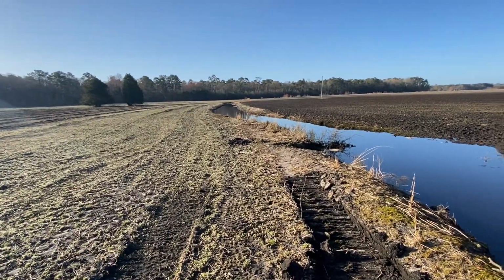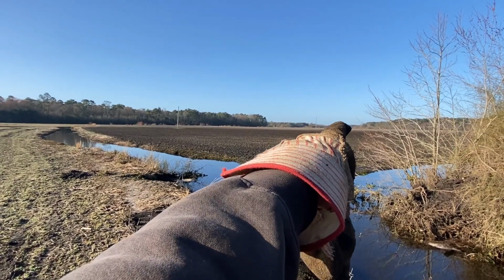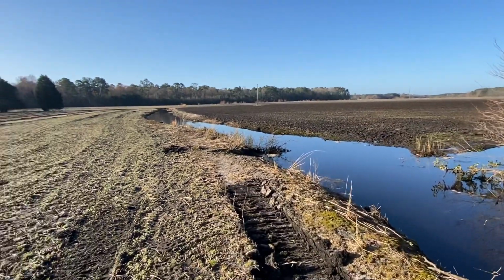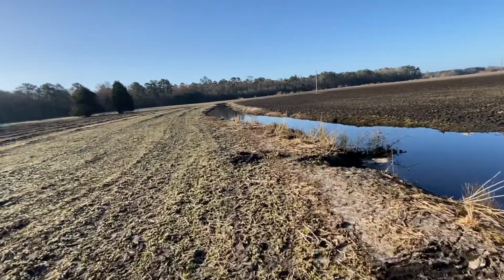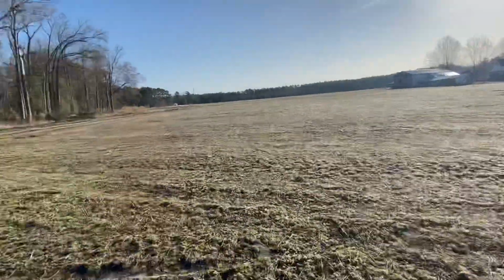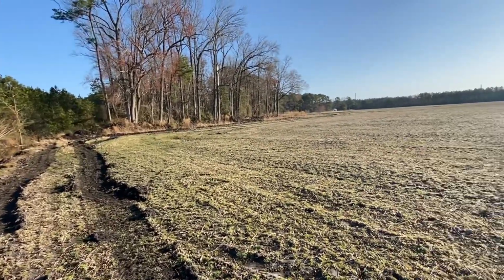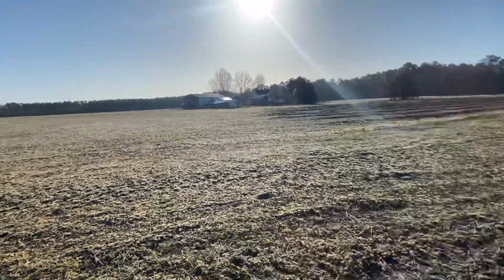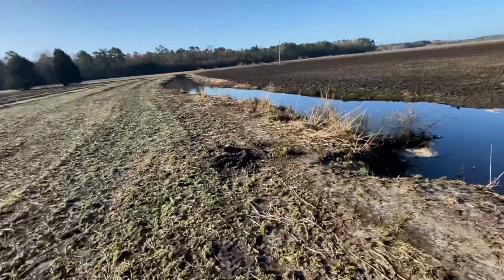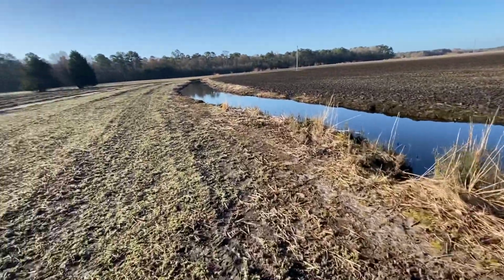That big ditch right there leads all the way over to where you see the top of them trees. That's where it drains to, and it's a huge ditch. And that ditch didn't even hardly have any water, because the way it was graded in the past, it would never drain. So we got it draining now. So she's working now. That's how it should have been.